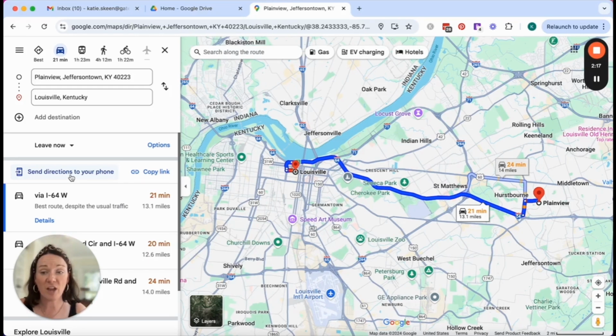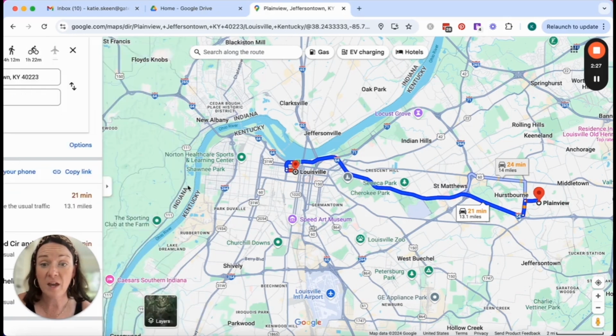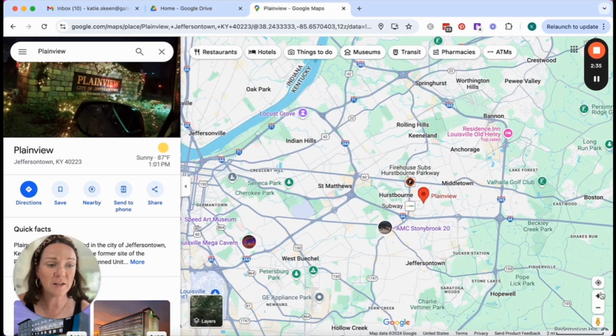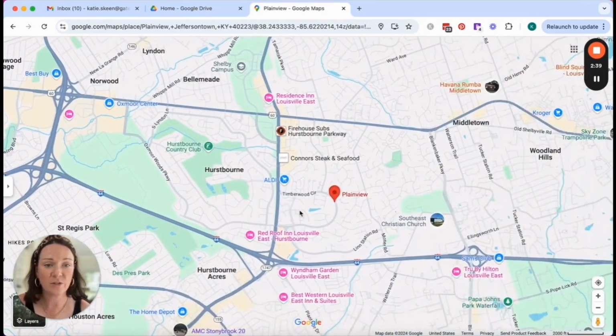Now, when you do have a lot of traffic, coming home, your commute after work, if you're doing it during rush hour, this could be closer to 30 or 40 minutes possibly for you to be able to get home from work. So let's zoom in and take a look here closer to Plainview.